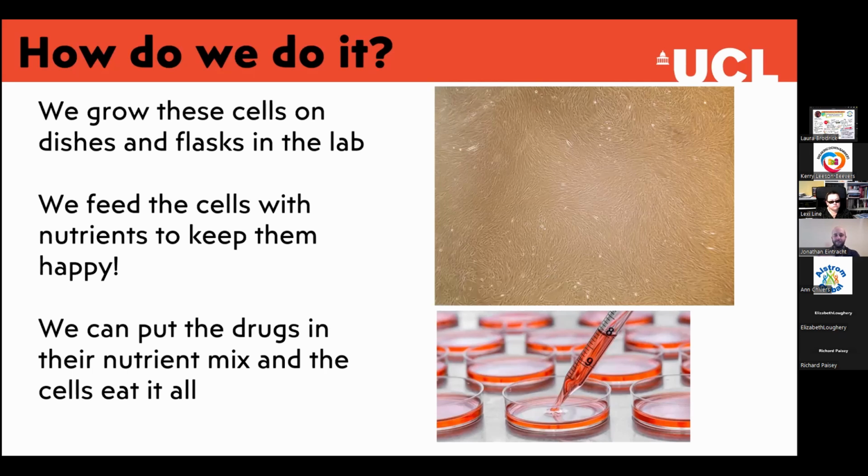Into this mix of nutrients and molecules, it kind of looks like what you can see in the bottom right image, almost like a red juice. And into this juice, we can put the drugs also. Just like the cells are taking up the nutrients that are in this mix, they also take up the drugs. So we knew that we had a way to get the drugs into the cells.